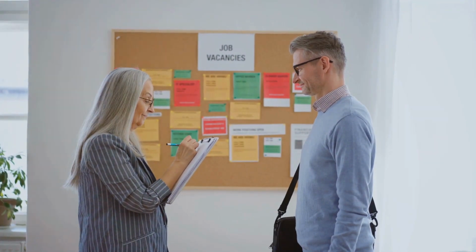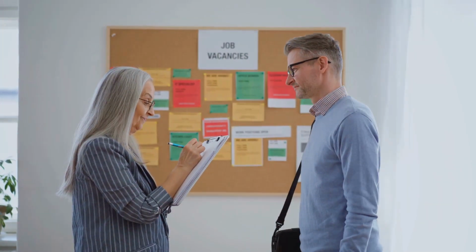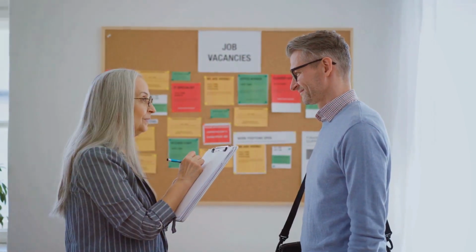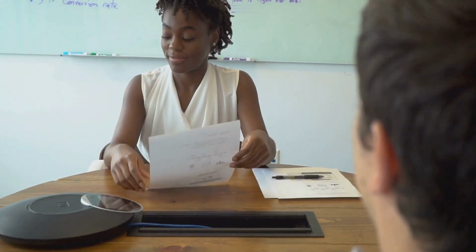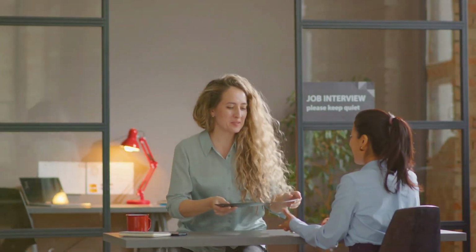They can also provide valuable feedback on your interview performance, helping you identify areas for improvement and boosting your confidence for future interviews. Think of it as having a personal career coach in your corner, guiding you towards success. They can also act as a buffer between you and the hiring manager, handling any difficult conversations or negotiations with diplomacy and professionalism. This takes a lot of pressure off your shoulders, allowing you to focus on presenting your best self throughout the process.